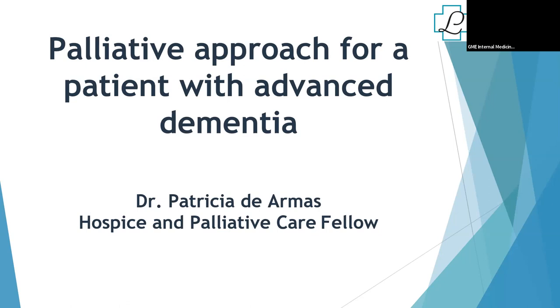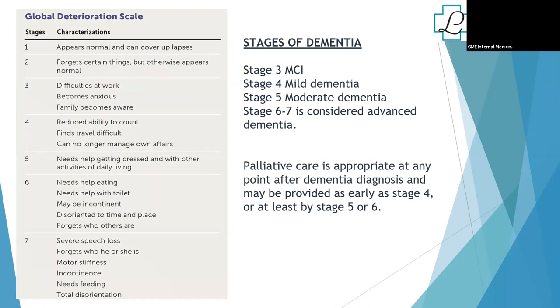Today I'm going to talk about the palliative approach to a patient with advanced dementia. As the doctor was explaining before, dementia is divided into 7 stages depending on the cognitive decline, where stages 1 and 2 are very mild or there's no cognitive decline. Stage 3 could be considered mild cognitive impairment, but as we all know, not everyone with mild cognitive impairment is going to progress to Alzheimer's disease. Stages 4 to 7 divide dementia into mild, moderate, and severe or very advanced dementia.